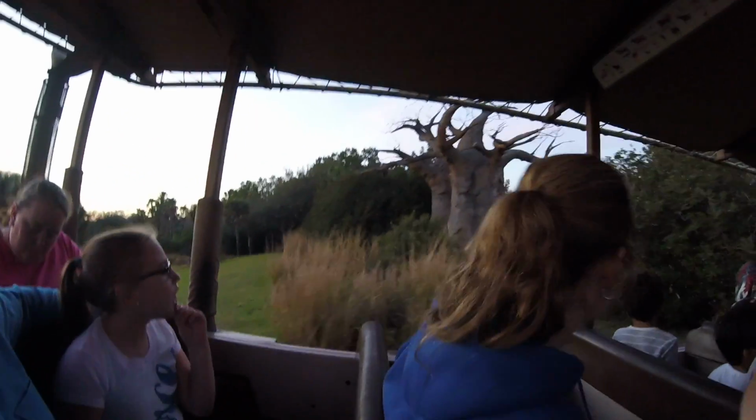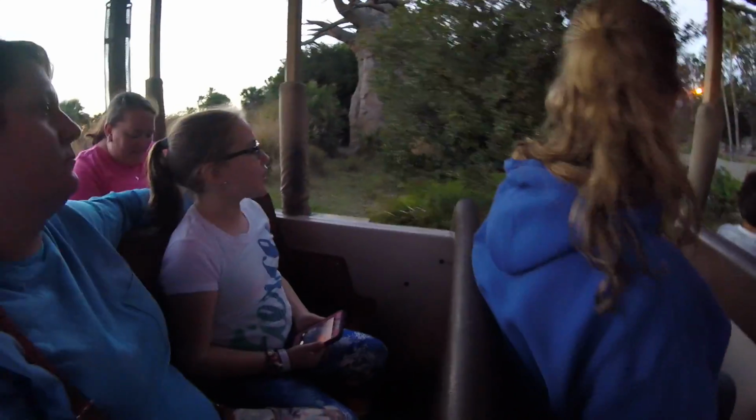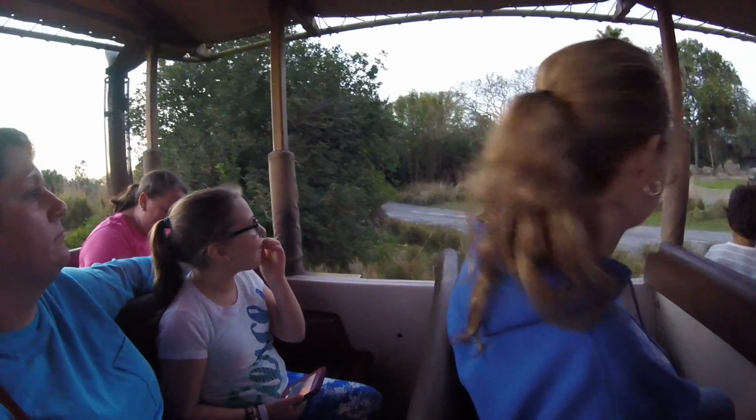It is really nice and cool right now. Oh, there's one of them big goofy trees. Trunk trees. Swahili. I don't think I got him. He's somebody's dinner tonight.